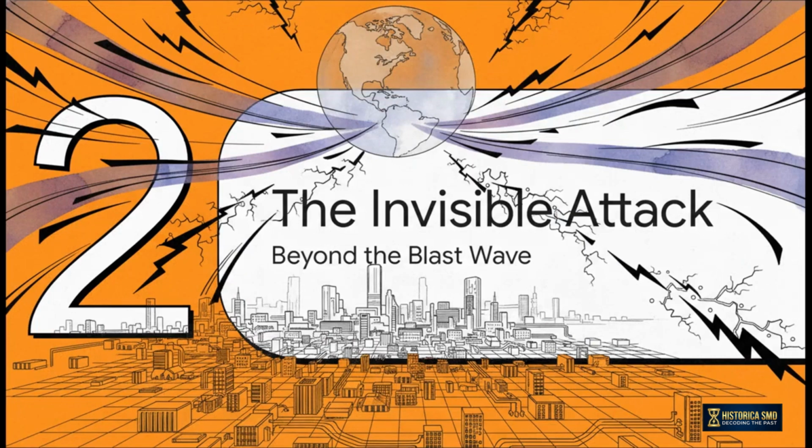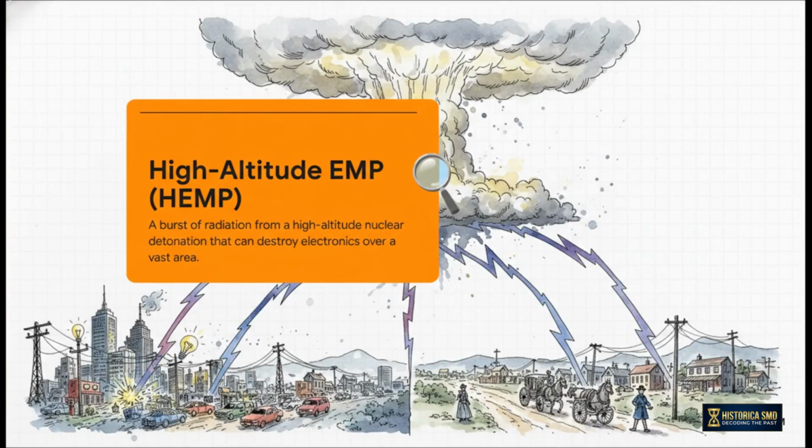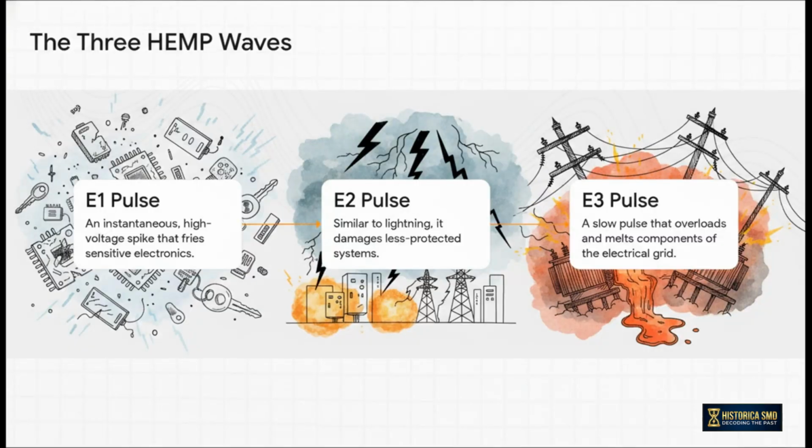Now, here's where it gets really interesting. One of the absolute most devastating effects of a nuclear weapon isn't the blast at all. In fact, it's completely invisible, and it could happen hundreds of miles above the Earth, crippling an entire continent in the blink of an eye. It's called a high-altitude electromagnetic pulse, or HEMP for short. If you detonate a single nuke, say 20 or 30 miles up in the atmosphere, you don't get a fireball or a shockwave on the ground. No. Instead, it unleashes this massive wave of electromagnetic energy that could, quite literally, send modern society back to the 19th century.